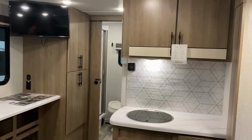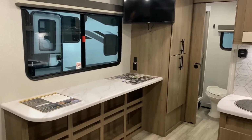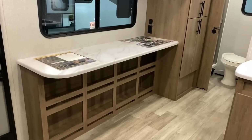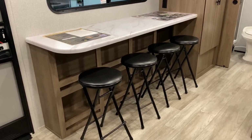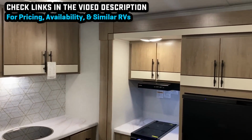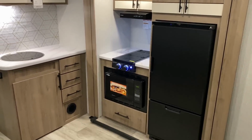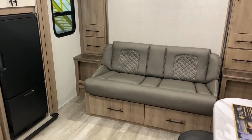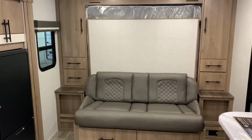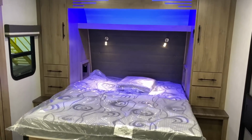So the thing is, I could see this working as a solo model, a couples model, a small family model, somebody with a dog or a cat. This is a really flexible floor plan, and they have completely reimagined the dining situation. I have seen so many people wanting exactly what they've done here. Instead of a booth, instead of a dinette or sofa, can you give us a bar with some chairs or something overlooking windows on the campsite of the RV?